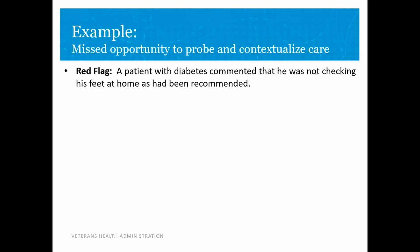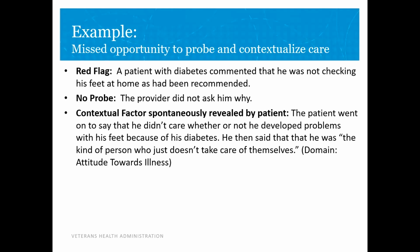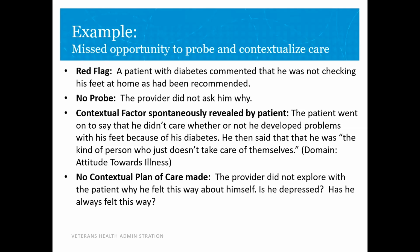So if I were to give you an example, and this is from an audio recording, a patient with diabetes commented that he was not checking his feet at home as had been recommended. The provider did not ask him why. The patient went on to say that he didn't care whether or not he developed problems with his feet because of his diabetes. He then said that he was, quote, the kind of person who doesn't take care of themselves. Okay, so we would code this, and in this case, the provider did not explore with the patient why he felt this way about himself. Was he depressed? Has he always felt this way? So again, this is from an audio recording.